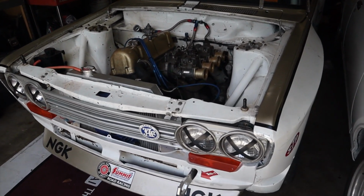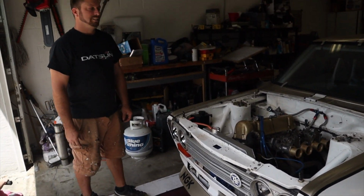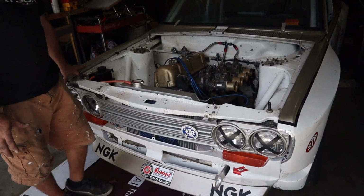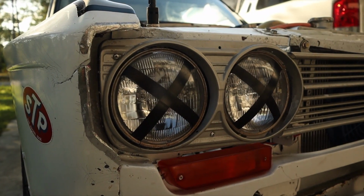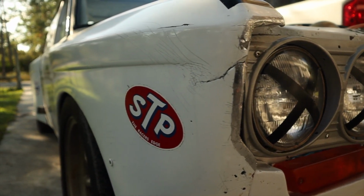All right, guys, here's a beautiful 510 race car. Now tell me a little bit about this one, Rizzo. This is my '69. I bought this car. It had actually caught on fire. Had no motor, no nothing in it, and I redid the whole car. It's an L series with two Mikuni 44s.